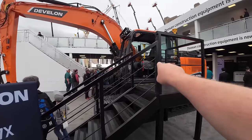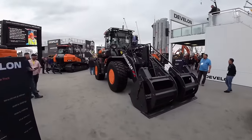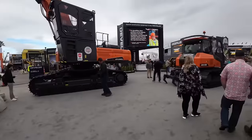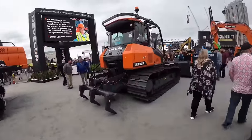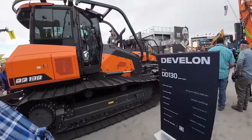Oh, it still says Doosan inside of there. Interesting. We got a Doosan loader here. So they've brought back a couple dozers they got out here too. They did this back in the early 2000s. Interesting.